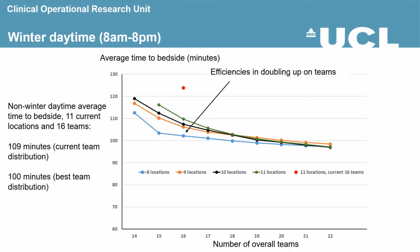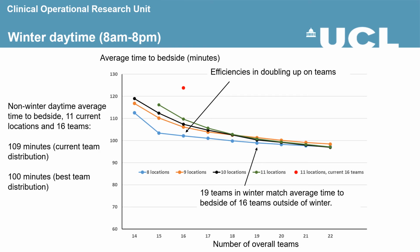The other thing to notice is that once you get to 19 teams, so if you can add 3 teams compared to your summer allocation or non-winter allocation, you actually match the average time to bedside of 16 teams outside of winter, which is 100 minutes. So that's saying that if you have your current 11 locations and you could add 3 more teams in winter, you could compensate for that extra surge.